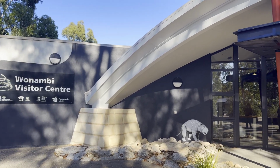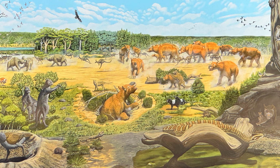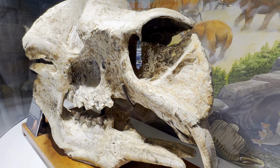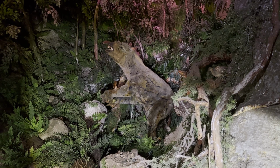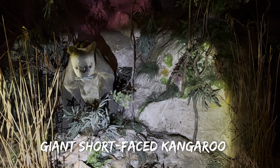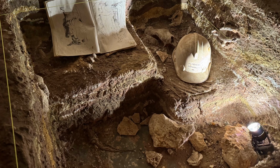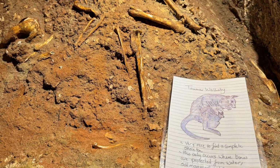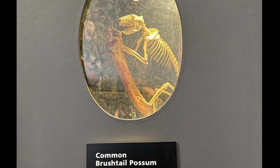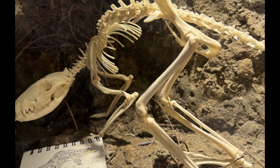Step back in time at the Wonambi Fossil Center. This unique attraction brings Naracoorte's ancient past to life, showcasing the incredible megafauna that once roamed the region over 200,000 years ago. Through lifelike displays and interactive exhibits, you'll come face-to-face with creatures like the giant short-faced kangaroo and marsupial lion. The center also reveals how the caves acted as natural traps for over 500,000 years, preserving the remains of around 130 species of mammals, birds, reptiles, and amphibians.